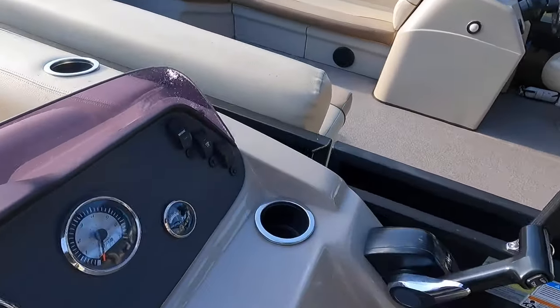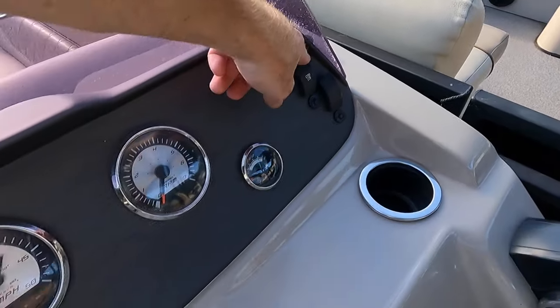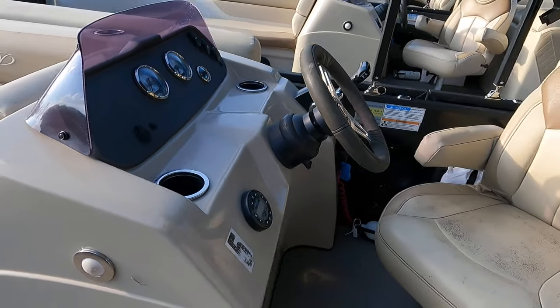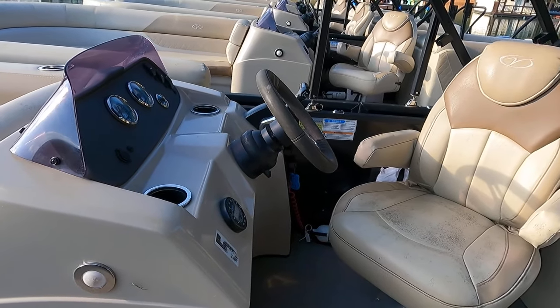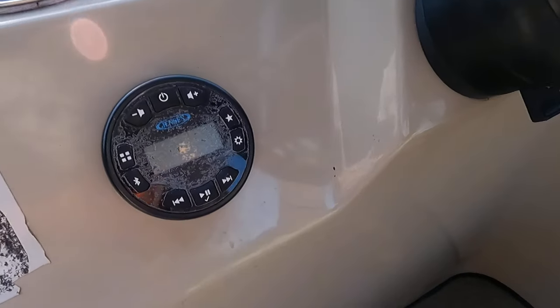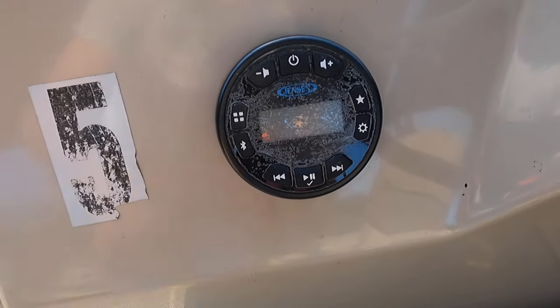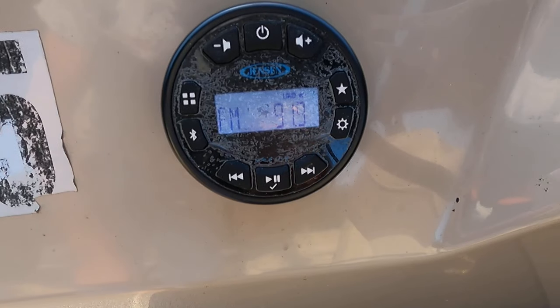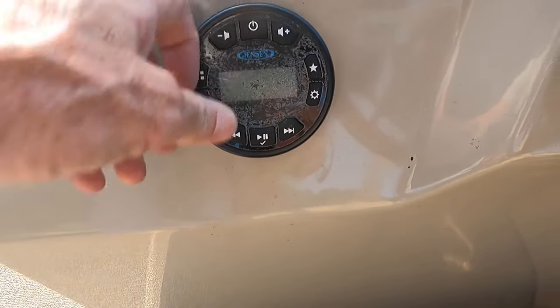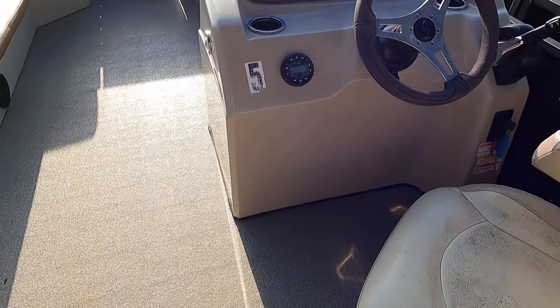So again, functional horn on this one. There's your working courtesy light. We did function test all the nav lights on this one. And this Jensen unit, you can see this getting a little bit cloudy here. You turn it on, see if we can see. Yep, you can still see that display. So that one did function test. All the speakers work just fine on it as well.